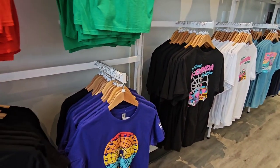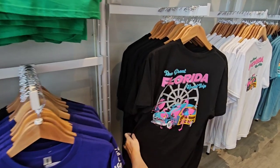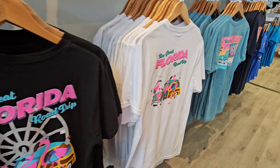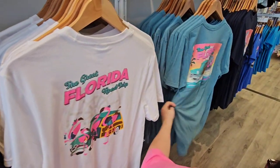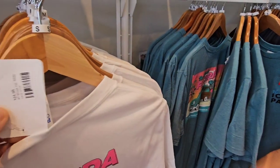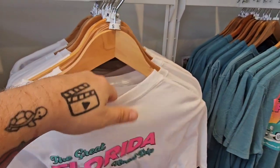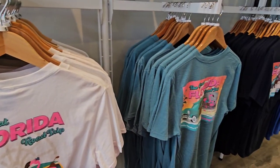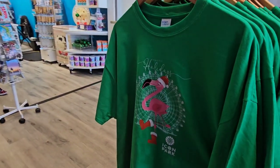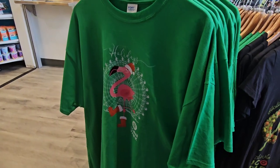There's some great merch here. That is so cool. These are very cool. How much are these? We've got a price tag. Here we go. So the t-shirts are $24.95. That's not bad, actually. Oh, but you could have a Christmas flamingo. Oh my God, look at that. That's awesome.